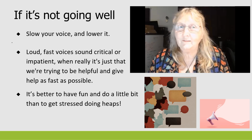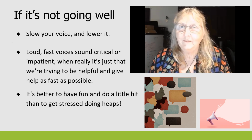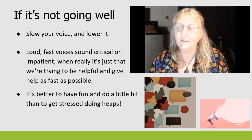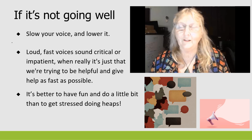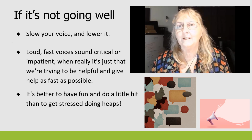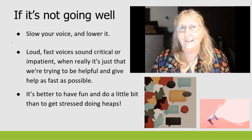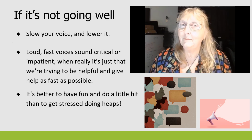The other thing is that you don't have to give your student everything all on the same day. Just a little bit every day is water dripping on stone. That's what makes the difference. It's easy to feel like we're not doing enough. It's surprising how a little bit can make a big difference.